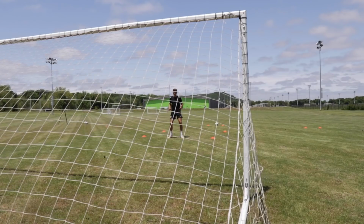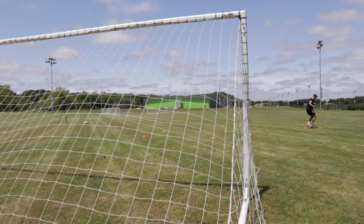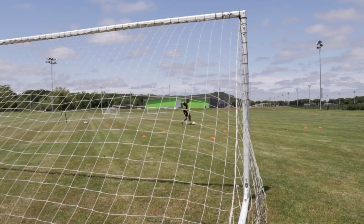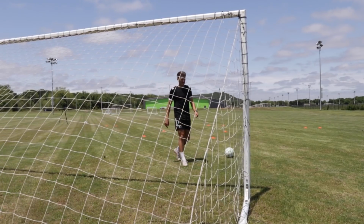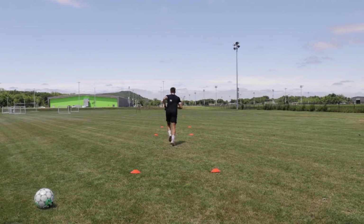So if you have a full-size pitch to work with, this is very easy to set up. But this is something I've done for years. It's a really good drill that incorporates a lot of different things. We've got some acceleration, deceleration, tight space dribbling, speed dribbling, tight turns, and then some finishing in there as well. So I went through that one 5 times in total. And then I finished the training session just with some strides.